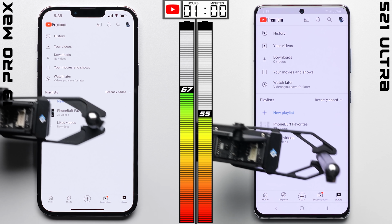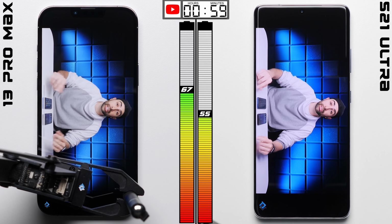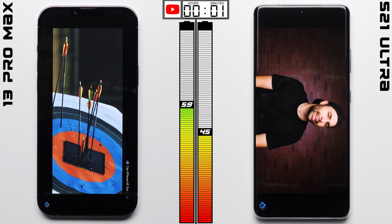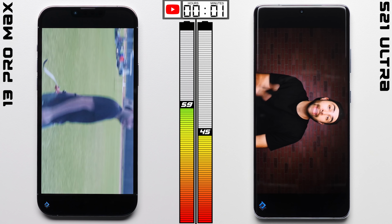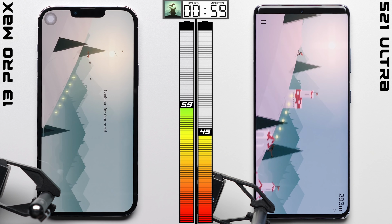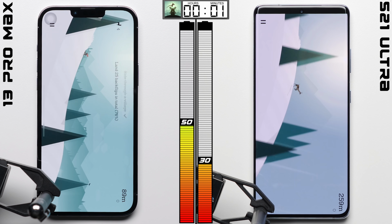We'll see if that trend continues here in YouTube, where in addition to the screens being calibrated to the same 200 nit brightness, we've also calibrated the speakers on each phone to the same decibel count, where after 1 hour of binge watching our YouTube channel, the iPhone 13 Pro Max continues to outperform, improving its total lead to a whopping 14 percentage points. We'll see if the Galaxy can make up some ground here in the gaming test, where each phone is playing Alto's Adventure. But no, the iPhone does way better, adding another 6 points to its lead.